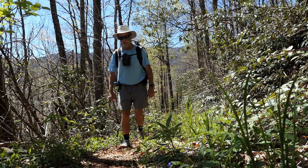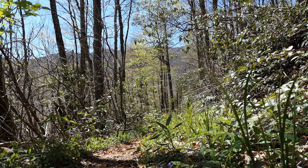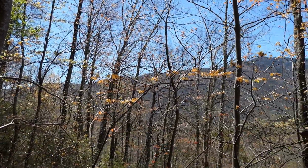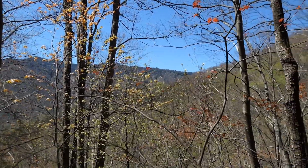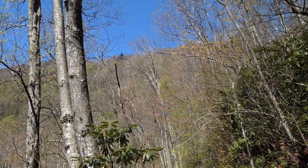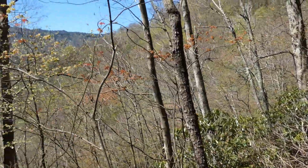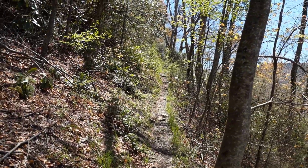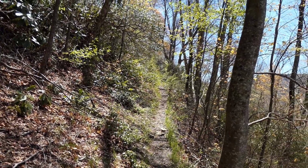Uphill is tough. I'm pretty high in elevation now, and the leaves haven't quite come out yet, so you can see the ridges. The dogwoods are still in bloom. So I'm getting close. I think maybe another half mile to a mile to the Appalachian Trail.